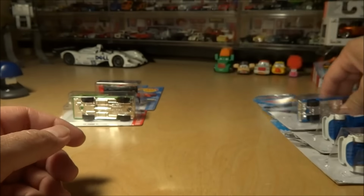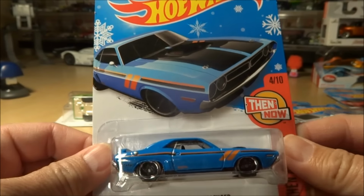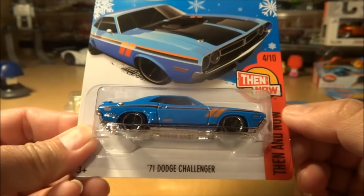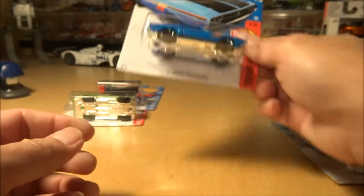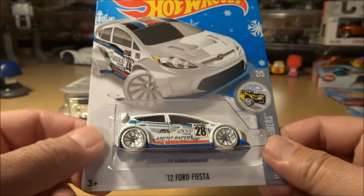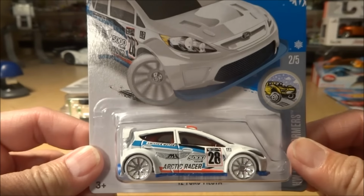Okay. The 71 Dodge Challenger. That's a very nice piece. It's part of the Then and Now series. Got a couple of these. Got the 2012 Ford Fiesta.